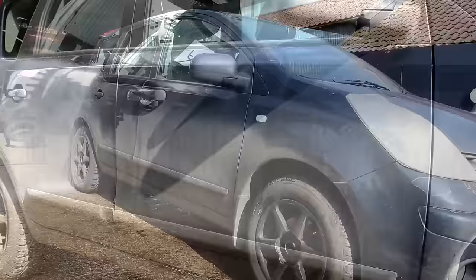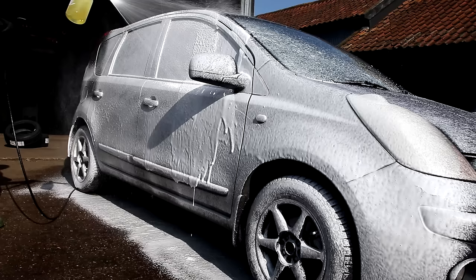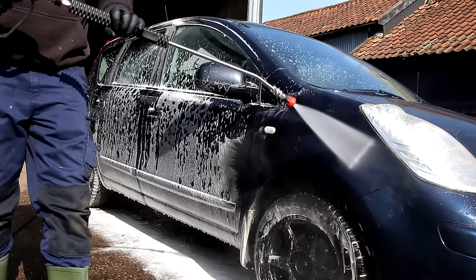So 200 ml, or 250 ml if it's really bad, of the Bilt Hamber Touchless, topped up to the line in the snow foam cannon. The one thing I did notice about this, yes, it's thick, but it's not what I call a dry foam. This will actually cling and start breaking down the crud. Yes, that's great, that's another thumbnail. Well done, Paul. Same thing: 5 minutes passes, and then you start to rinse.